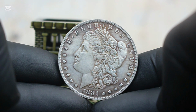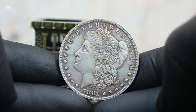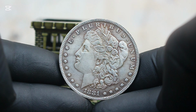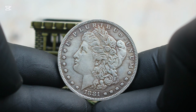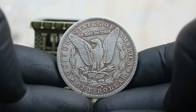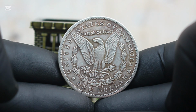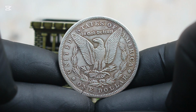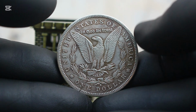The 1881 Morgan dollar is an interesting coin as it marks a period of relatively high mintage. However, it stands out because of its connection to the San Francisco mint mark. Though the total mintage for the 1881 Morgan dollar was high, the coins struck at the San Francisco Mint are particularly sought after by collectors, given their limited production in comparison to those minted in Philadelphia and New Orleans.